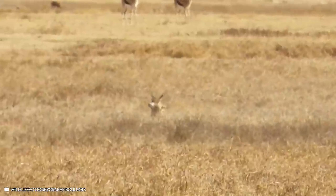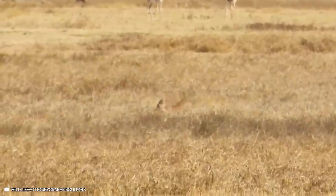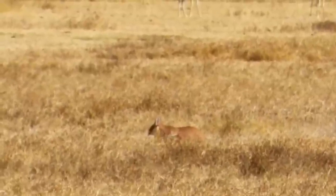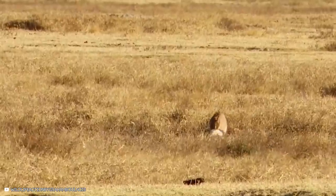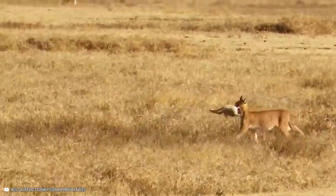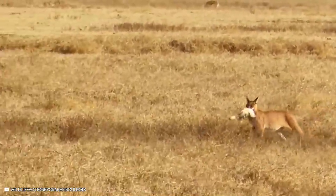It spotted something and took off at full speed. It caught and quickly dispatched a savannah hare. The caracal proceeded to eat the unfortunate creature, but it was mostly hidden by the long grass. Then, to their delight, it reappeared with the remains of the carcass and approached them. What a wonderful sighting of a lovely cat.